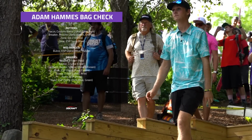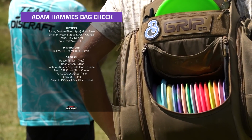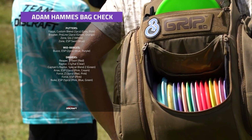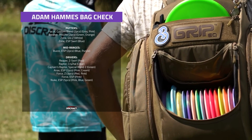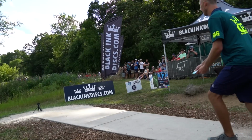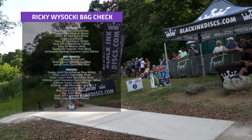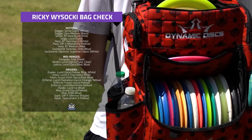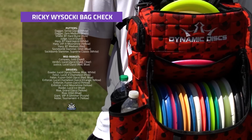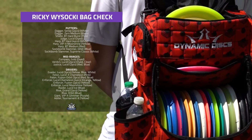our players' bags. Yeah, Adam Hammis, he's got the Buzz in the bag for his mid-ranges this weekend, reaches for the Raptor and the Force a lot for his distance shots. Absolutely. And we take a look at Ricky Wysocki, of course, known for the Dagger as his putter, but also uses the Harp, the new Saki Bomb Slammer, for approaches. Don't see too many mids out of him, but the Compass is probably a favorite. Then, of course, likes to throw the Felons, Enforcers, and some Arrives.